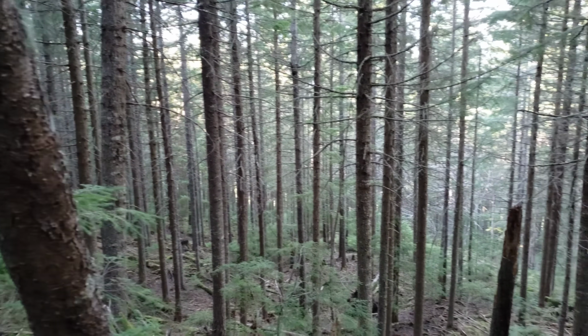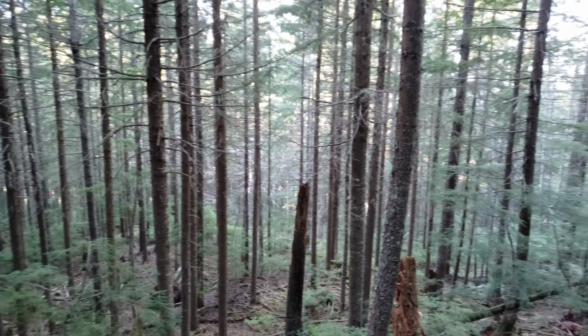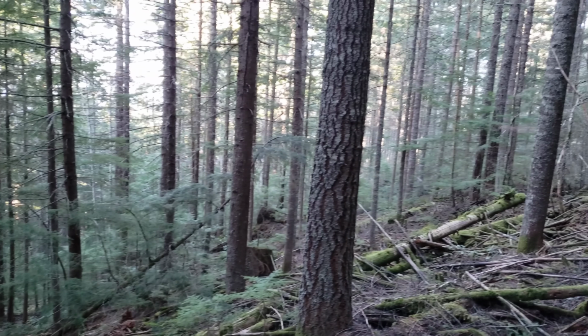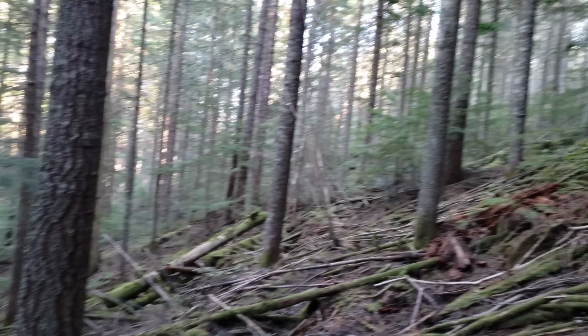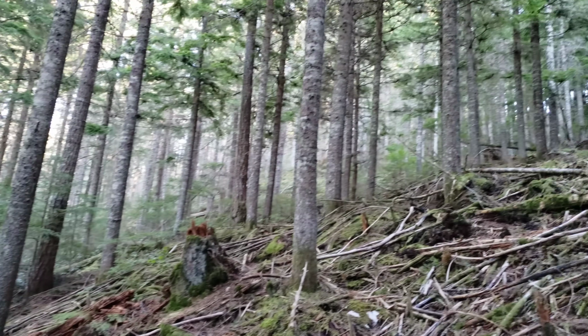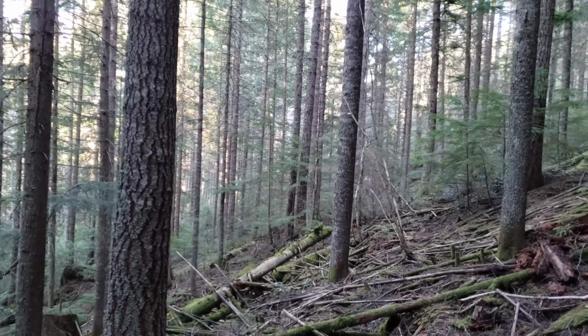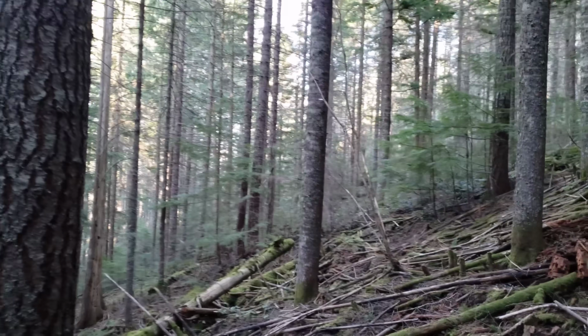My prospecting partner went back to our field station to get some supplies, and I'm headed down. I do have a walkie-talkie, but I haven't realized in a while how calming yet eerie it is out here when you're by yourself.